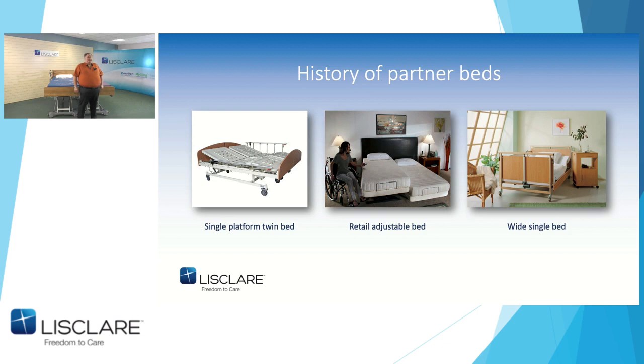Now, this is the question, what is a partner bed? So we get a call from both clinical professionals and private clients asking for a double nursing bed. However, there is usually no perception of what is available, if anything, or what it will look like and how practical it is.